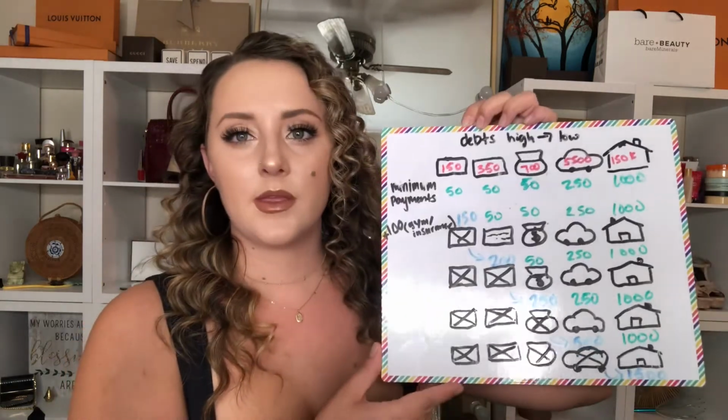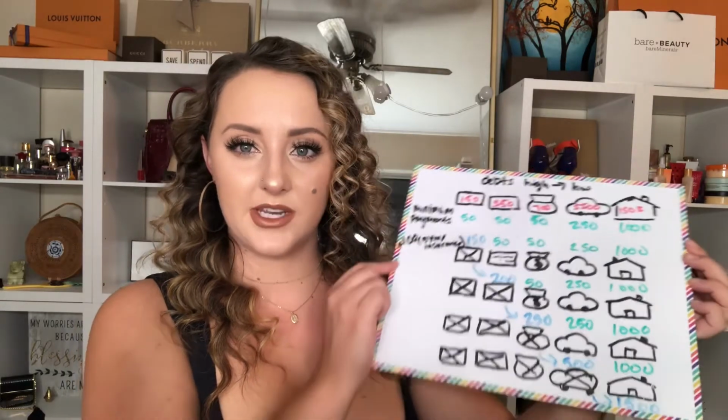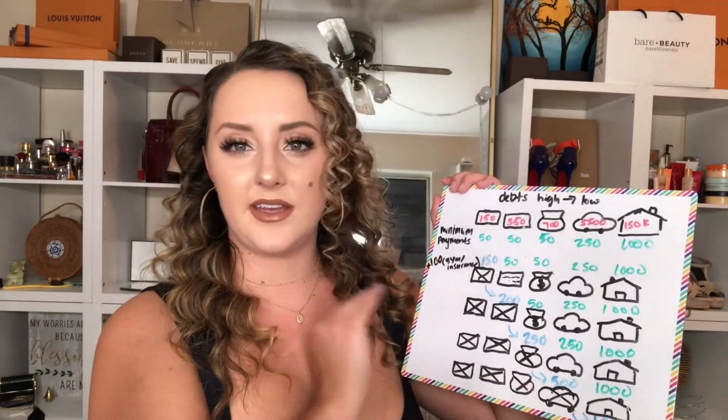So for this example, I use nice round numbers. I wish I had a better way to hold this, but the easel I have is way too small, I need to get a bigger whiteboard. We'll get there. This is my first one. So the balance is up at the top. I did nice even numbers, and I did even numbers for the payments. You won't normally have minimums that are this even, but I just wanted to make it easy.